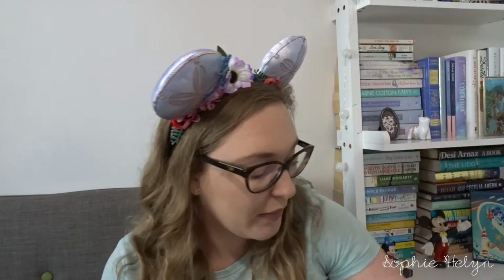I'm not quite sure, but someone traded and then they included this cute little Mickey Mouse keyring. Yeah, very cute. So I will hang that on my keys. I just thought I'd add that in. So we have a ton of pins.